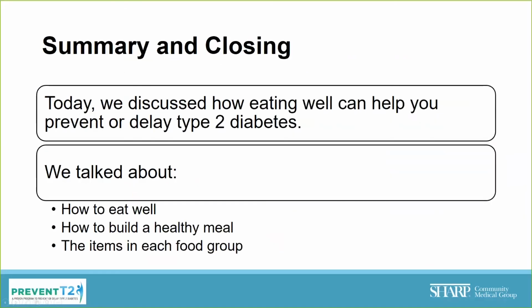In summary, today we discussed how eating well can help you prevent or delay type 2 diabetes. We talked about how to eat well, how to build a healthy meal, and the items in each food group. Remember, we talked about creating your healthy plate, an idea that came from the American Diabetes Association. Half composed of your veggies, one fourth composed of your healthy protein, and another one fourth portion of the plate composed of your non-starchy vegetables. Again, we would like for you to prevent type 2 diabetes.